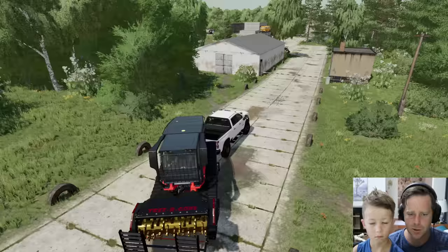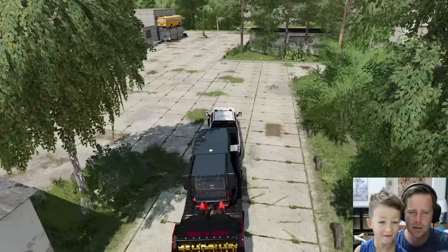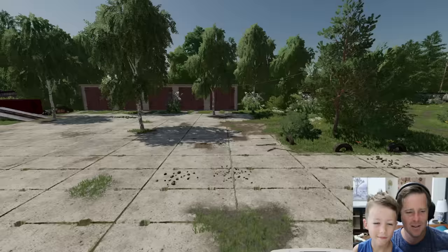It looks so good so far. Yeah, it's not bad, but it's definitely overgrown. Needs new... Why is there a bus just on the barn? Okay, we'll have to investigate that. Let's go ahead and lower our ramps. Turn our truck off. Our truck is literally doing a wheelie.